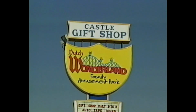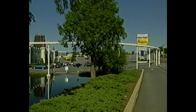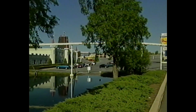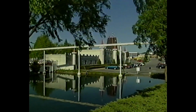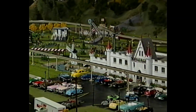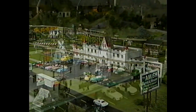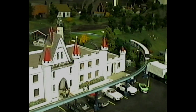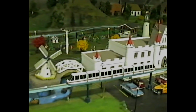Here's a major Lancaster County attraction, Dutch Wonderland, also located on US Route 30 just east of Lancaster. This popular amusement park draws thousands of visitors every year. That rail you see in the air is for the monorail ride, which goes all the way around the park. Not to be outdone, Tom has built a virtual replica of Dutch Wonderland on the Choo Choo Barn layout. The smoothly operating monorail runs around the park and makes regular stops at the station for new riders.